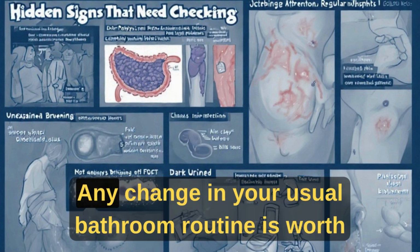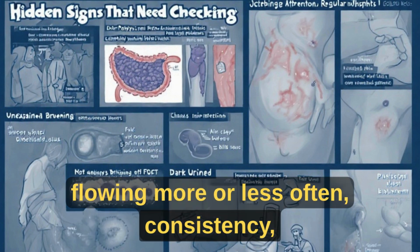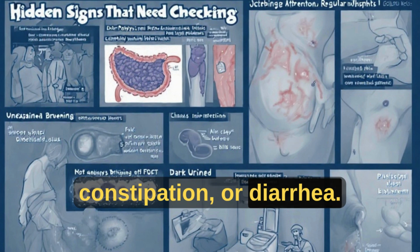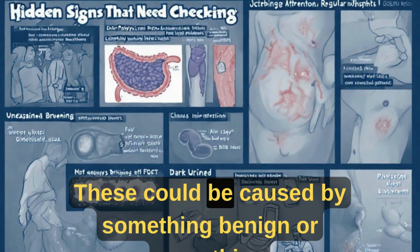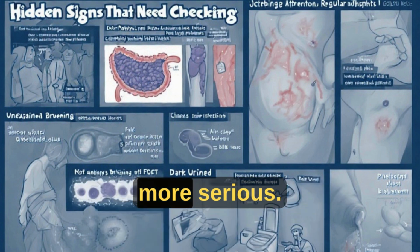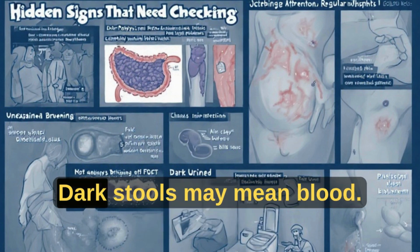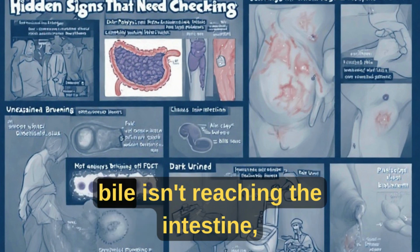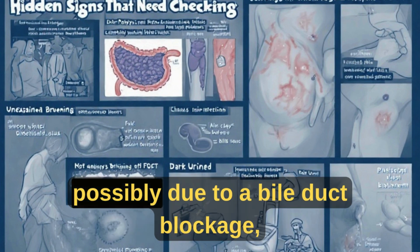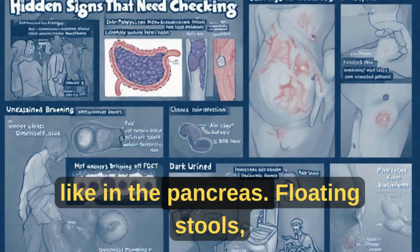Bowel habit changes. Any change in your usual bathroom routine is worth noting. That includes frequency, going more or less often, consistency, constipation or diarrhea, stool shape or size, color changes, presence of mucus. These could be caused by something benign or something more serious. Doctors can easily check with basic tests. Dark stools may mean blood. Very pale or clay-colored stools might mean bile isn't reaching the intestine, possibly due to a bile duct blockage, which could be caused by a tumor, like in the pancreas.